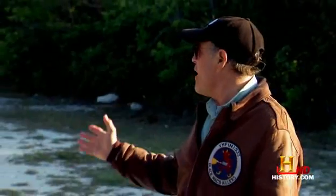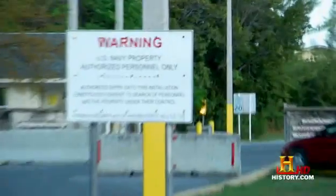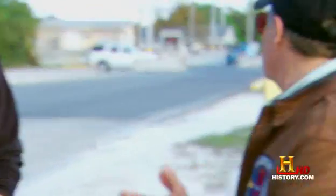So obviously we really can't go much beyond this point. Those signs are very specific. Nobody allowed on the base for any reason whatsoever. Prudence might be the better part of valor, and we should probably pack up and leave. Okay. We've seen this thing from the land side. Now let's see it from the water side.